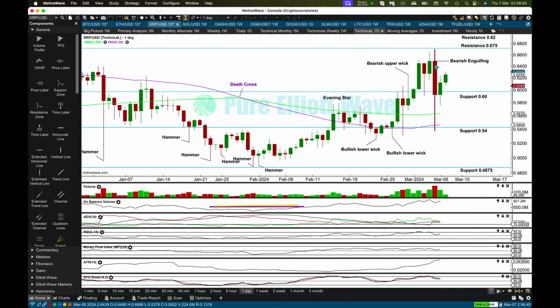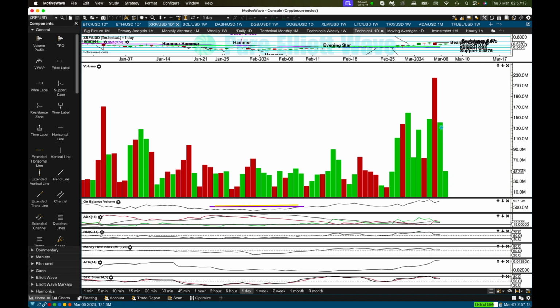Technicals for XRP, there's a bearish engulfing candlestick pattern here, but this candlestick pattern has not come in the context of an extreme upward trend. The upward trend should therefore be expected to most likely continue. Look for support now about 60 cents, resistance above 0.675. If XRP can close above that, look for next resistance about 82 cents. The last completed green candlestick has a slight decline in volume, so it could be a B wave, unfortunately.